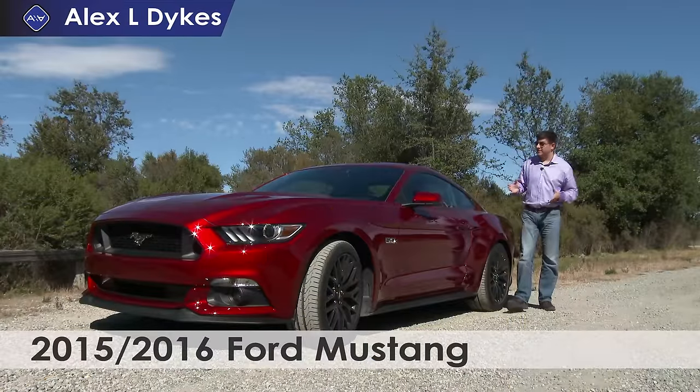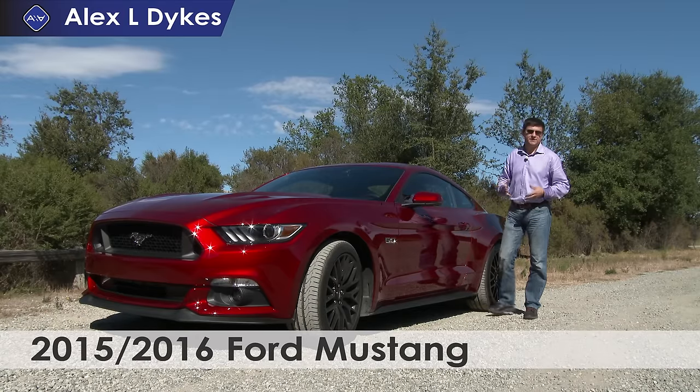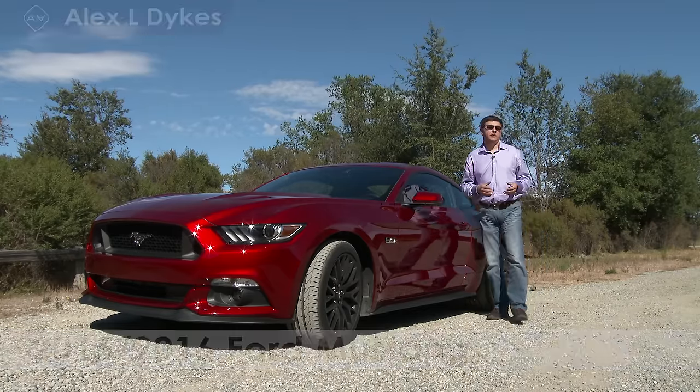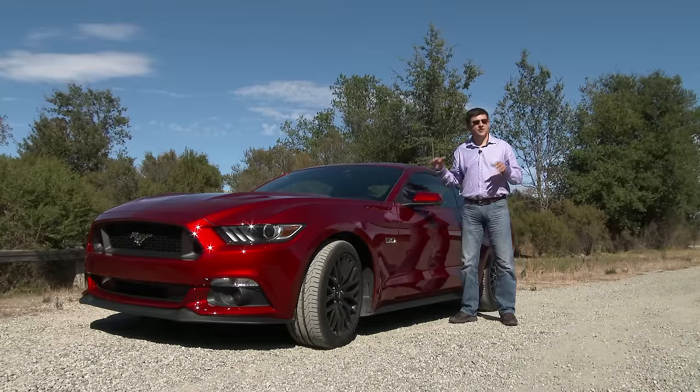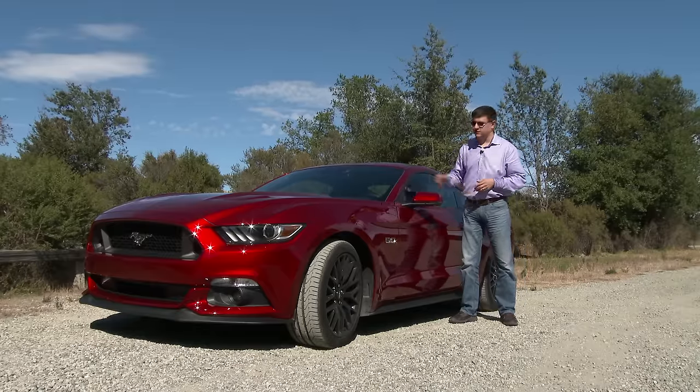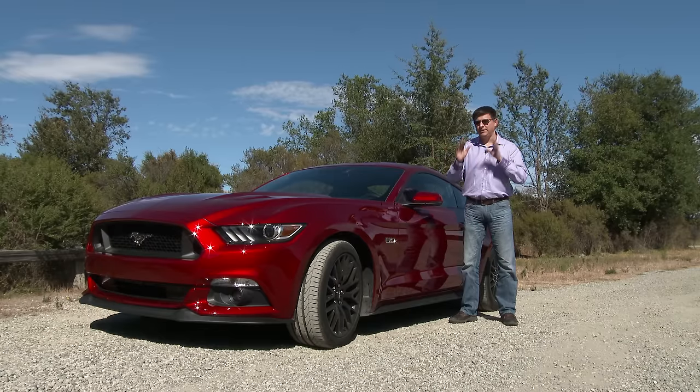As you can see, rumors of the Mustang's demise were greatly exaggerated, and this is a 2015 Mustang GT. The Mustang has long been one of America's most affordable performance vehicles, and as such, the previous generation got a little bit of flak in international markets for still using a solid rear axle. This generation of the Mustang, however, is completely modern.